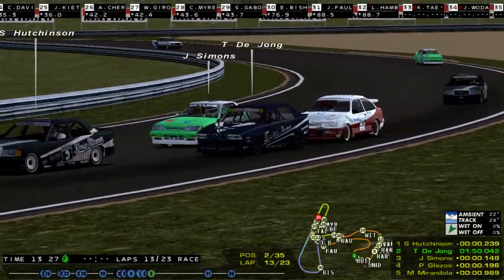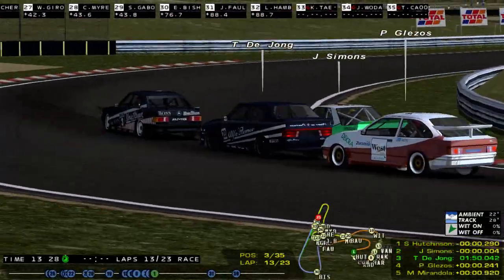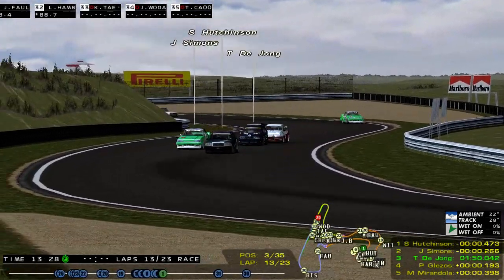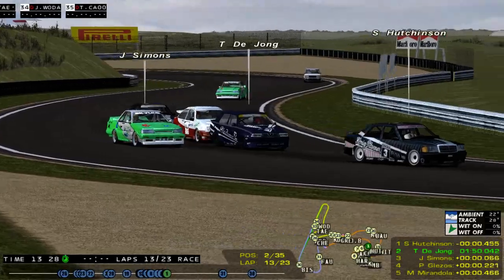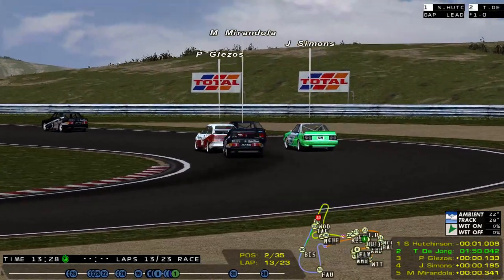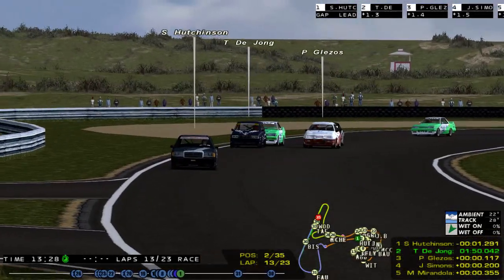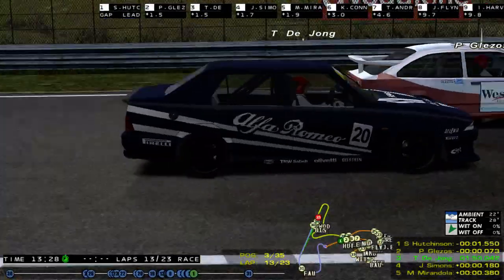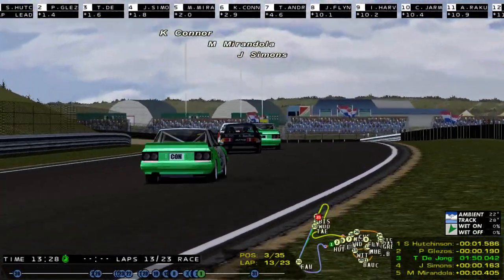Yes, he does. And look at this. That's Simons now to the inside of De Jong, but he makes a bit of a mistake. No, he gets the traction done, and he's up into P2. Hutchinson goes a bit wide, and that allows De Jong back into P2, and he now brake checks Glezos mid-corner, and Glezos now gets the traction done. A horrible German Grand Prix for him, but now at least he's able to fight for a nice podium in the Dutch Grand Prix in TCC.